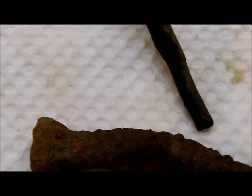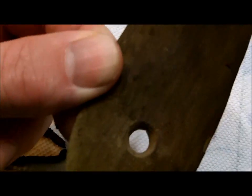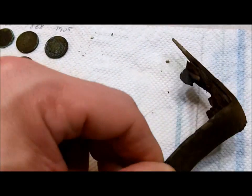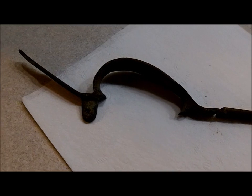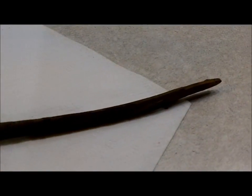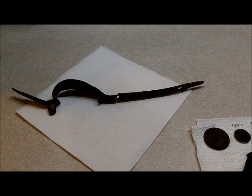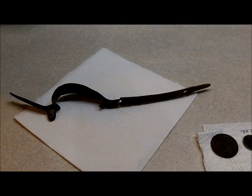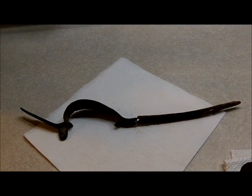A couple nails. Piece of junk. Our butt plate, which is awesome. So glad to have that. Don't see any markings on it to ID it. And our other piece of our gun, I kind of matched up to the trigger guard I found last year. And it looks like a pretty good match. Looks like that was the piece that was missing. So with that butt plate and that trigger guard and that other piece, all we need now is the part with the hammer and all that good stuff. We'll have pretty good remnants of a musket.